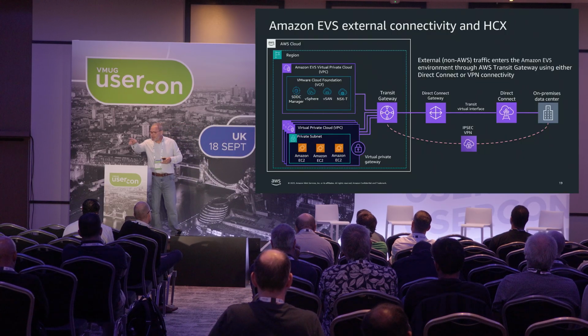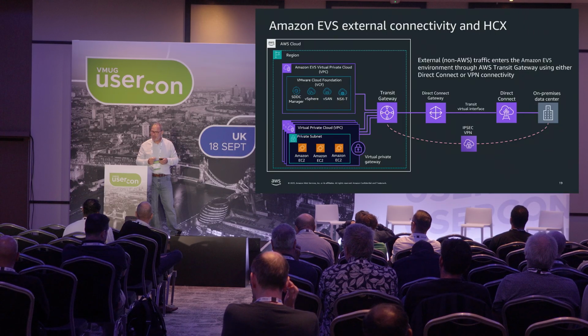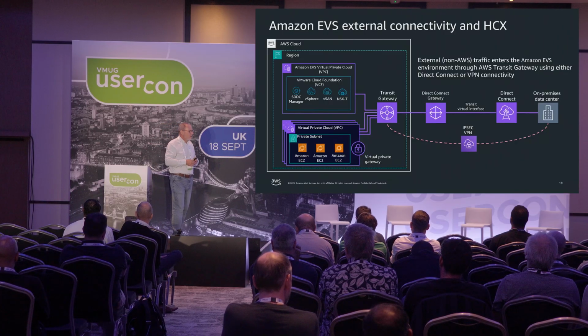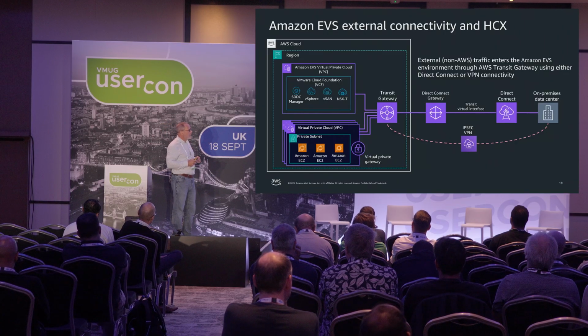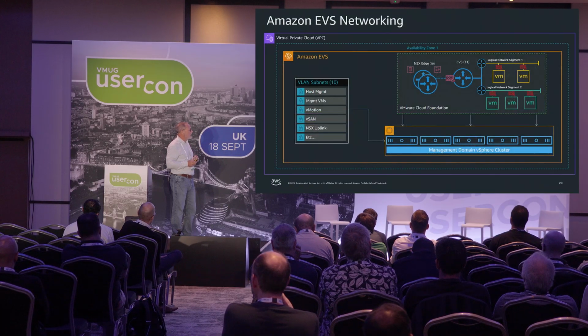I think one of my essays had a challenge the other week with DNS to get a couple of data centers connected, didn't you? But it was DNS, you sorted it out, and before you know it, HCX was connected and they were moving virtual machines across pretty quick. So that's the establishment through Direct Connect or IPsec VPN. Connect HCX together, away you go.